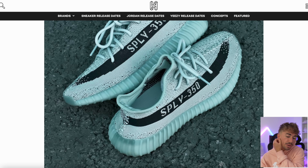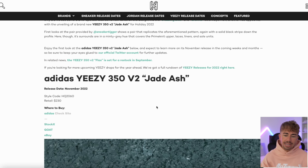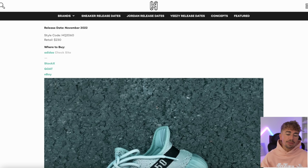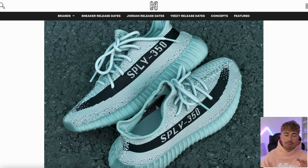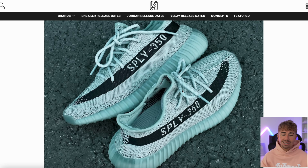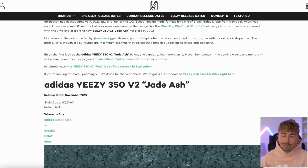Sticking with Yeezy brand, we've also got some, I guess, detailed images and a name of the upcoming 350 that is going to, I guess, somewhat accompany that sneaker, and that is this one right here. These are going to be called the Jade Ash. So we did talk about this a while ago, and now we finally have detailed images. For the most part, we've been looking at really blurry ones. These are going to apparently be dropping in November. This is another fantastic colorway, very reminiscent of, I guess, Hyperspace or the blue tint. Let me know what you think of the Jade Ash Yeezy 350, but let's keep it moving.